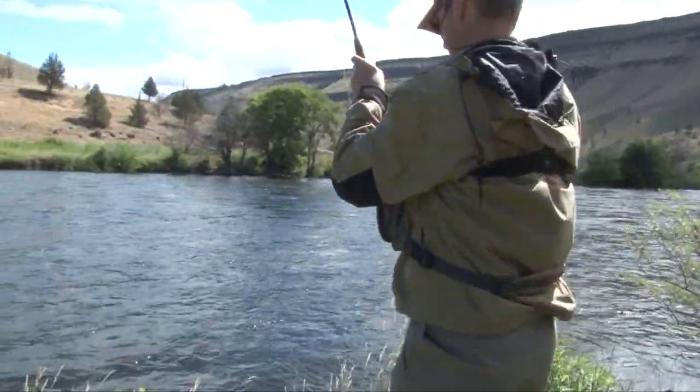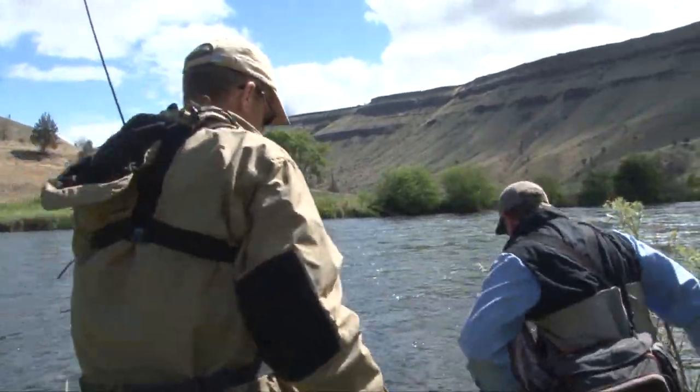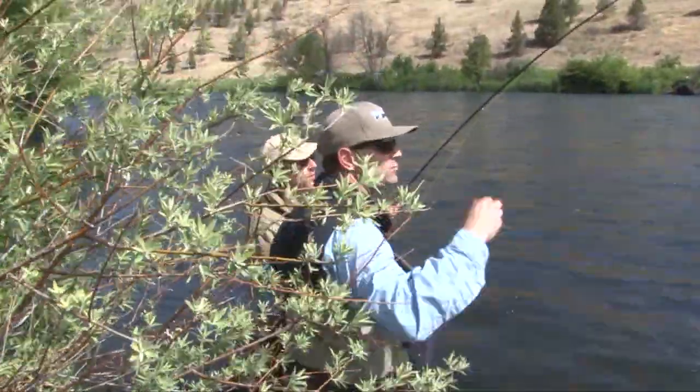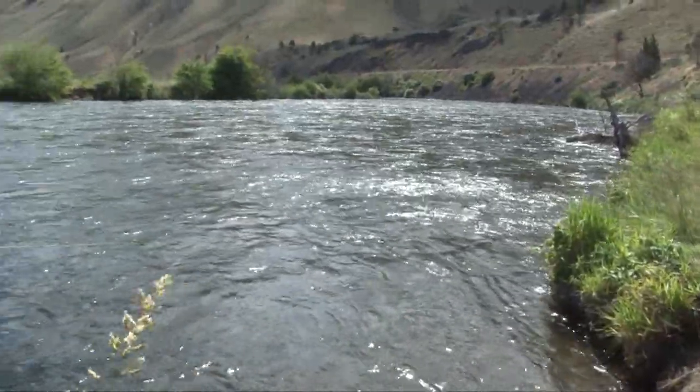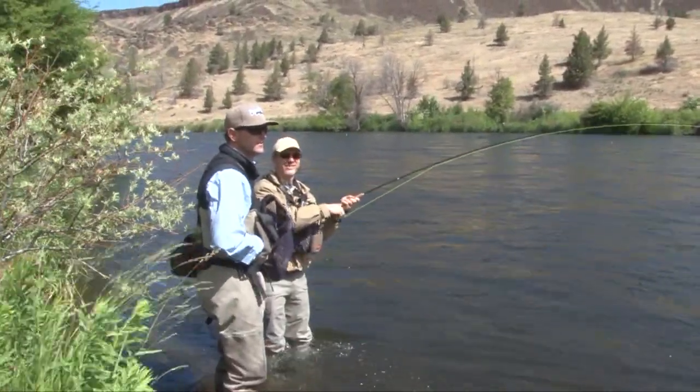Good for you. Well, why don't we come into the river here? Okay. We'll turn the rod up to the bank there. Try to turn them up. You know, we're always trying to get the fish's head up top. All right. Very nice. Good for you.